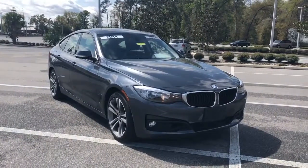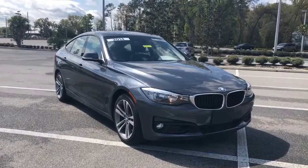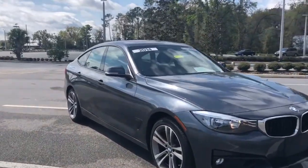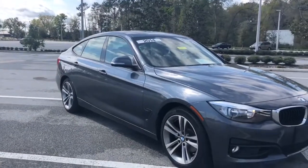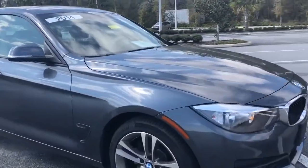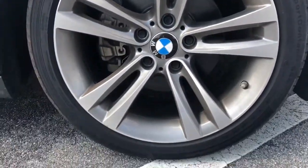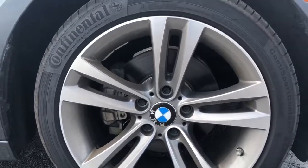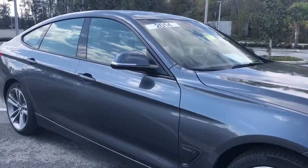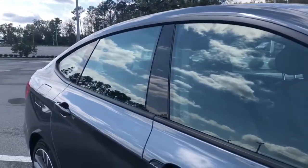This is a walk around on a 2014 BMW 328i Gran Turismo. Awesome color combination too. This is going to be the mineral gray metallic with the black leather interior. You do have the 18-inch specific rims for this vehicle. Very nice. They are run flat, so you have at least 50 miles on a flat tire, up to 50 miles per hour. You have the nice black trim around this vehicle.